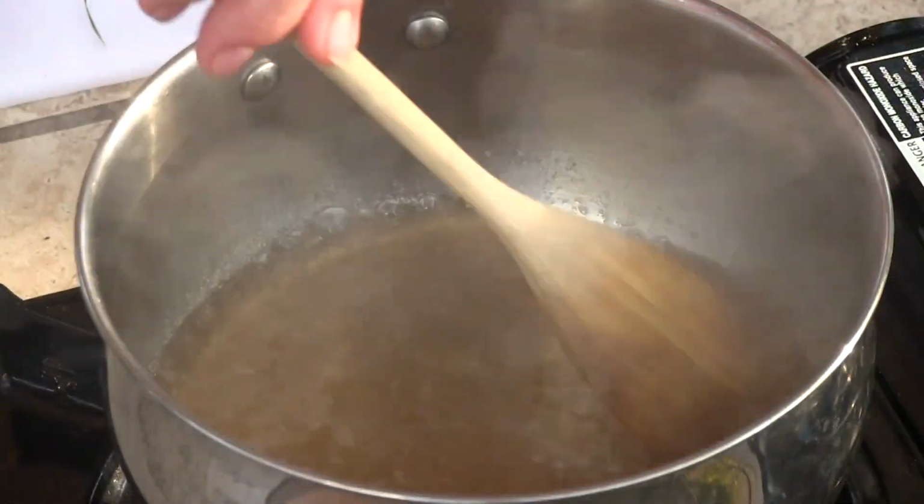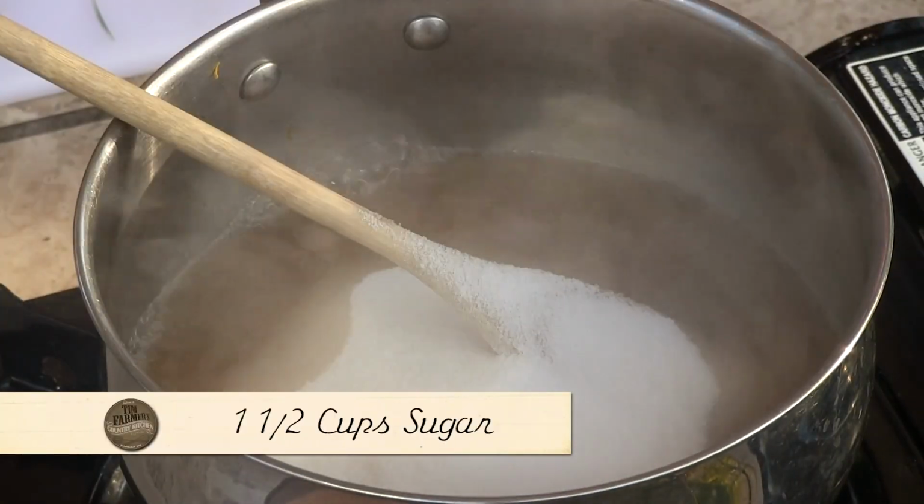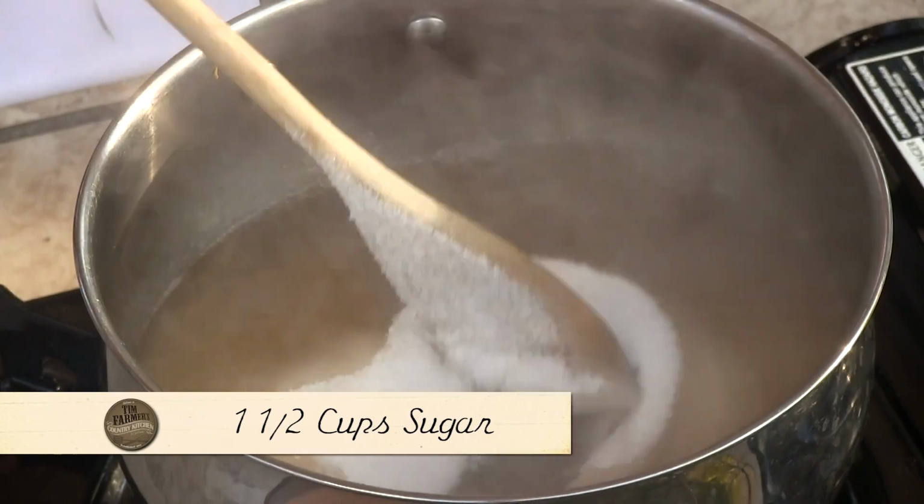All right, now we brought the stuff to a boil. And now we are gonna go ahead and add our 1.5 cups of sugar. And this has to go for 3 minutes. And then we've got us some jelly.